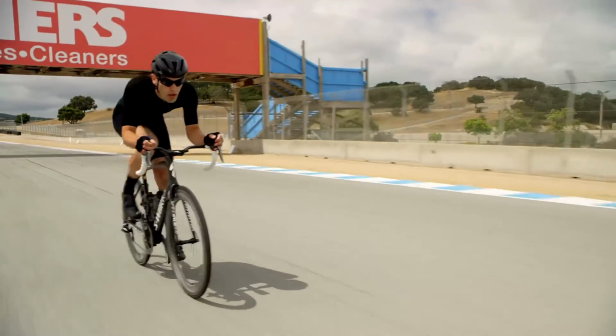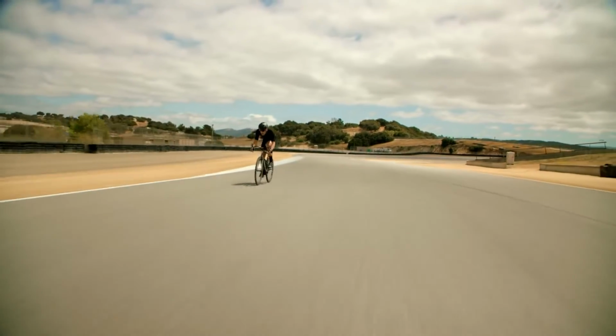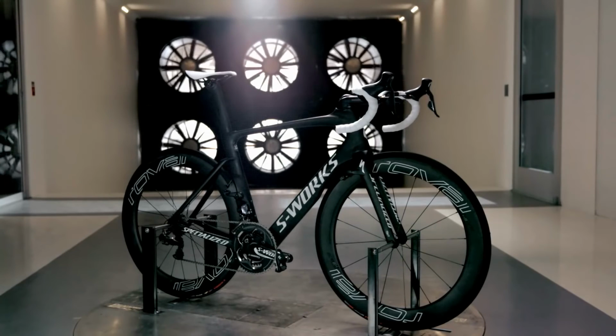This bike is for that rider that just plain wants to go fast. Whether it's their local race or our Pro Tour riders or someone that just wants to kill that Strava segment, at the end of the day, if you want to go fast, this bike is for you.